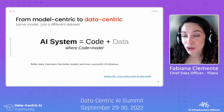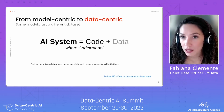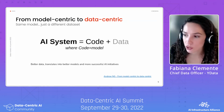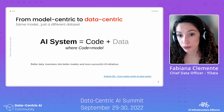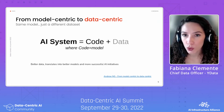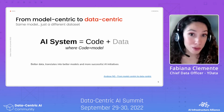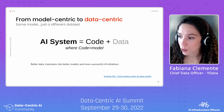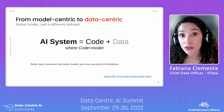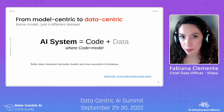Well, going from model-centric to data-centric will be key to bring AI initiatives to success. Let me put this into practical terms. An AI system can be oversimplified and described as the combination of data and code. For an AI system to be successful, the right balance between code, or more specifically, a model, and data must be achieved. No one said it better than Andrew Ng, where the model-centric approach is described as the conventional paradigm where data is considered to be a fixed variable in the equation, and code is where iteration happens.